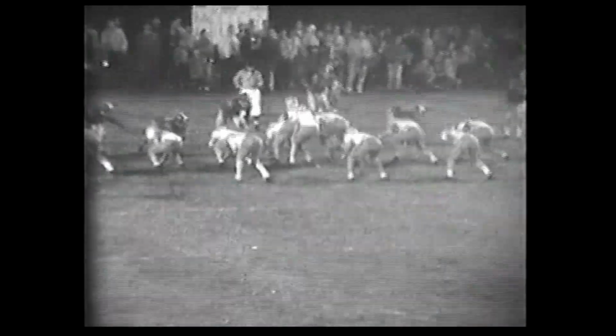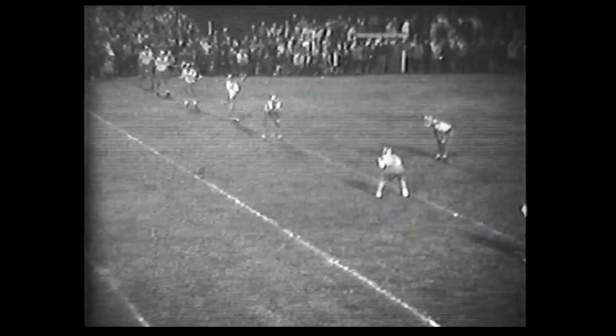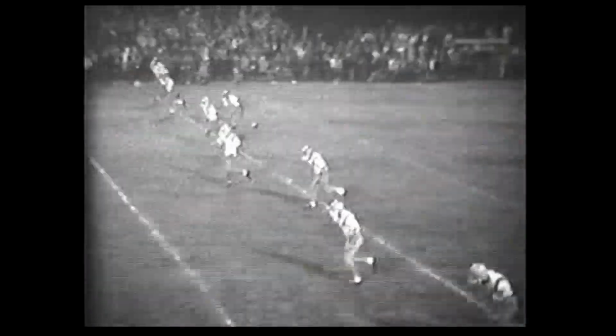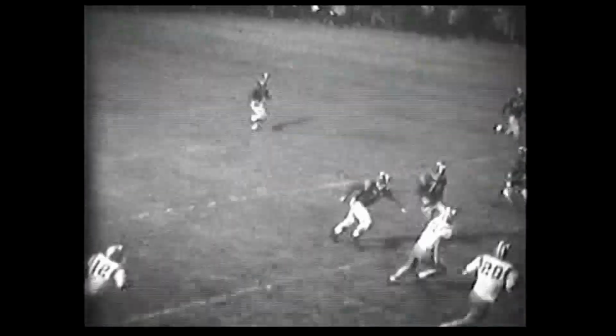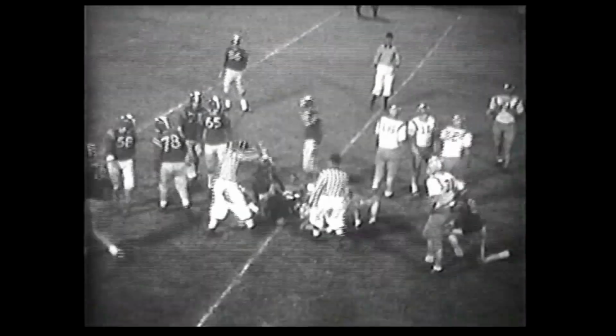Touchdown Butler. Run for 2 points. Offside by Fredericktown. Run for 2 is no good. Score at this point, Butler 12, Fredericktown 6. Butler to kick off. That's Davis. Good run up the middle. Fredericktown has good field position.